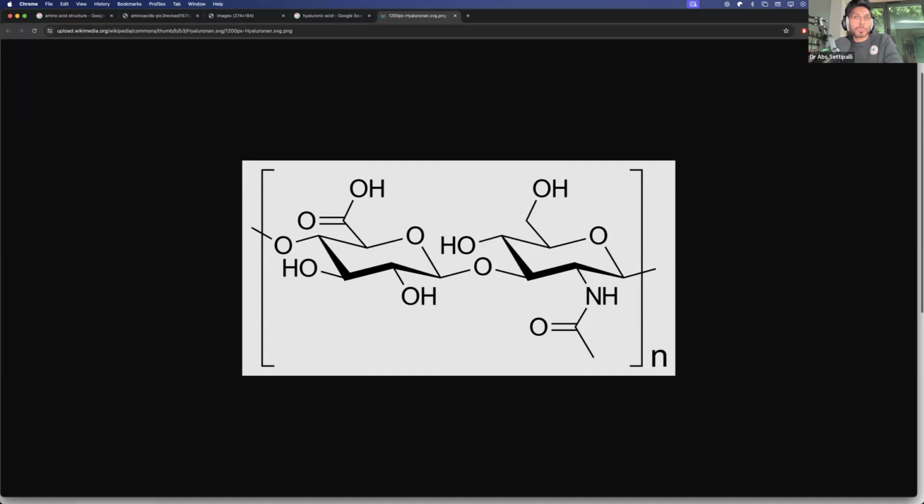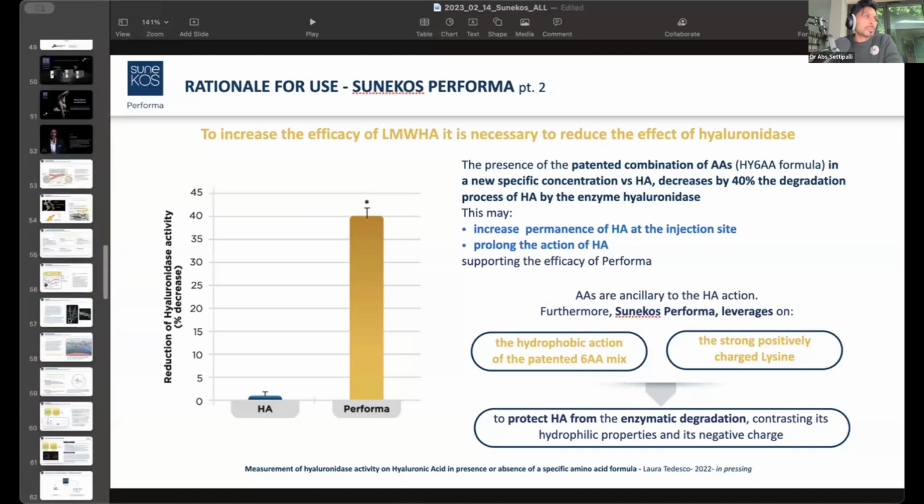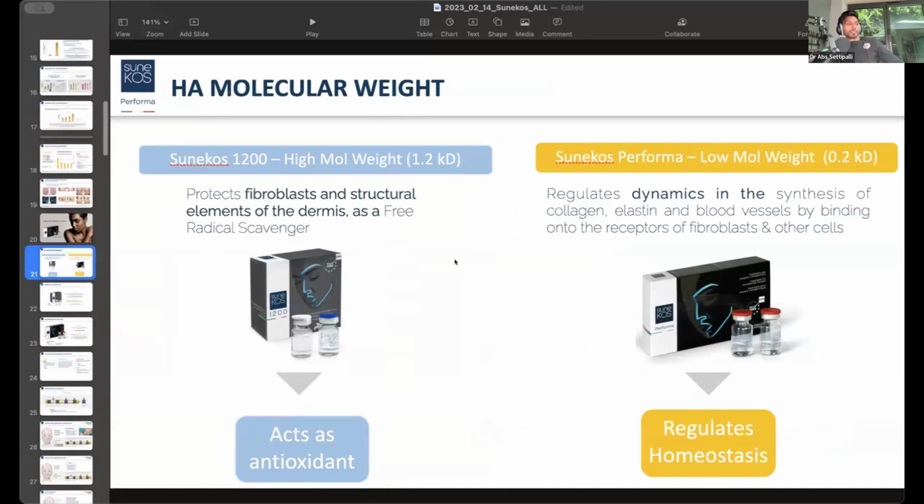And I'm going to use that now to go back to the slide. There it is. That's why Synecos states it. 1.2 kilodaltons, so 1,200, hence why it's called 1,200, by the way. And then we've got 200 kilodaltons, or 0.2 kilodaltons. No, that's wrong. That should be 200. Let me change that. 200 kilodaltons. And this should be 1,200 kilodaltons. So this is one of the few products where they just flat out tell you what the weight is, because this is doing a completely different job to this.